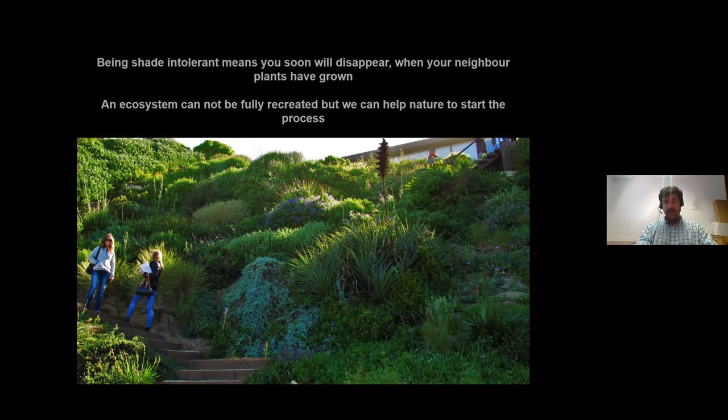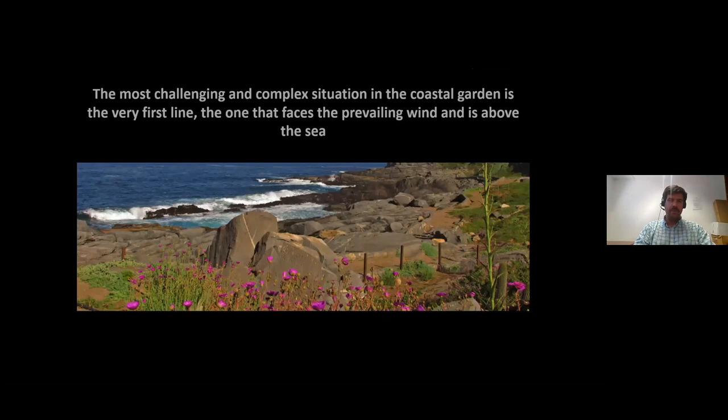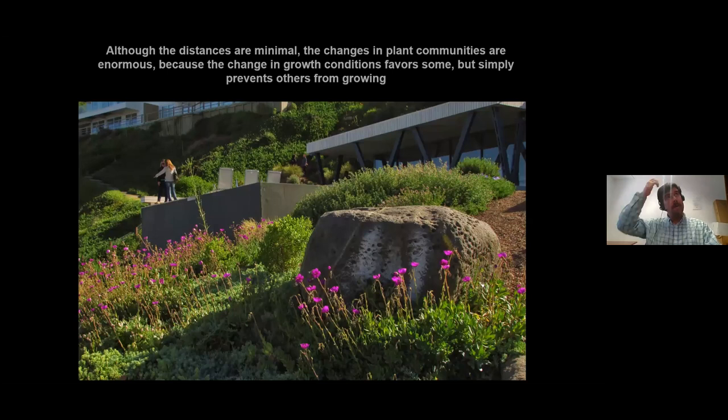I think when you work near the coast, the most challenging and complex situation is when you work near the ocean, because you have a lot of very strong salt wind from the Pacific Ocean. I don't know why we call it the Pacific, because it's everything but pacific: very windy, with big clouds, big waves, a lot of salt spray. So even if the distances between the coastal cliff and this area near the ocean are minimal, you have to use a completely different plant community, because the wind and the salt are so strong that in just a few meters you have to change your community to very well adapted plants like the Distichlis, which are great when you're working near the ocean. And in this garden, we had the same.